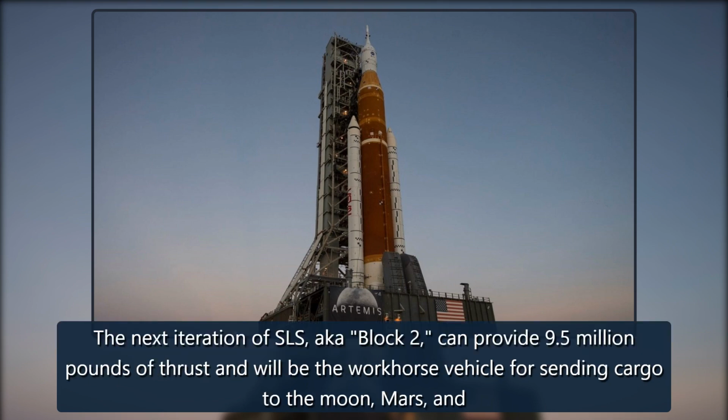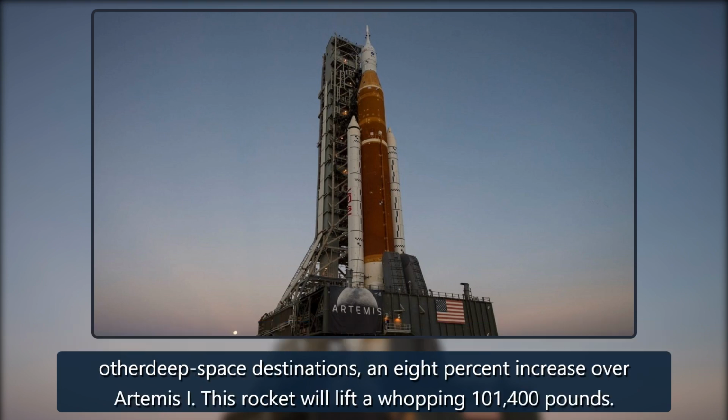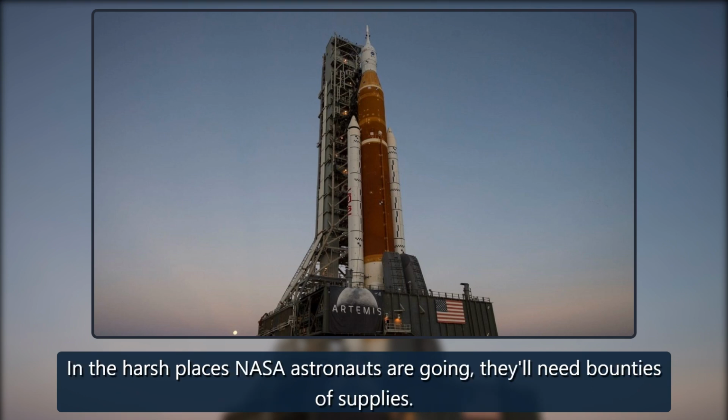The next iteration of SLS, aka Block 2, can provide 9.5 million pounds of thrust and will be the workhorse vehicle for sending cargo to the Moon, Mars, and other deep space destinations, an 8% increase over Artemis I. This rocket will lift a whopping 101,400 pounds. In the harsh places NASA astronauts are going, they'll need bounties of supplies.